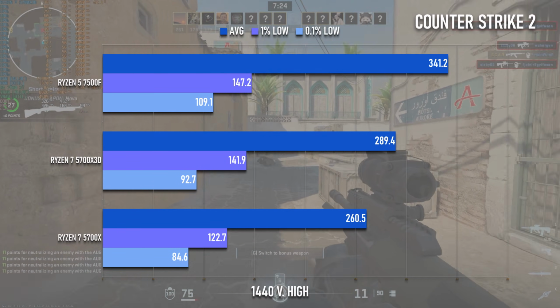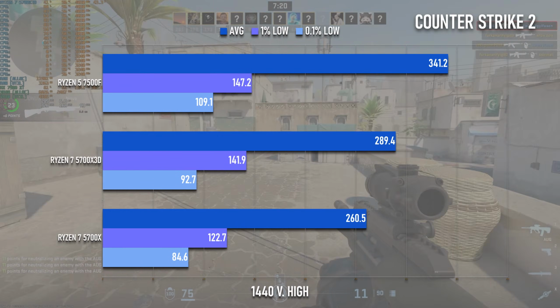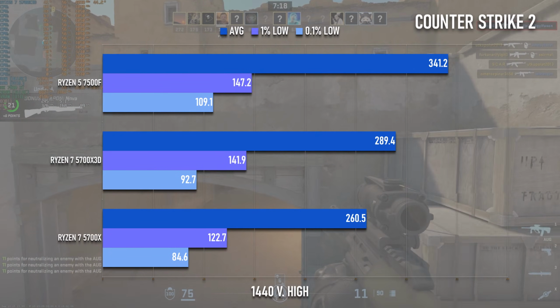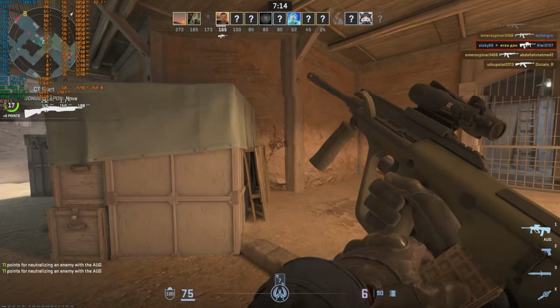Either way, these 5000 series chips are still about 20% short of the cheapest Ryzen 7000 series, as the 7500F can reach 340 FPS.